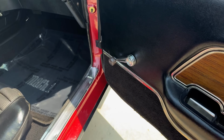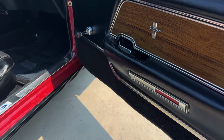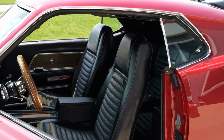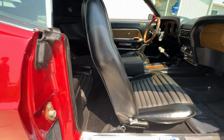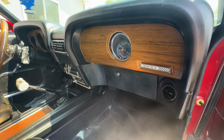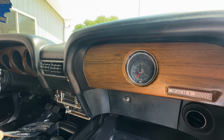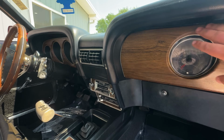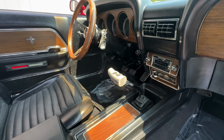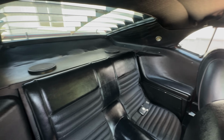Door panels are in excellent shape. Wood grain on the door panels, they're awesome as well. It's got the correct Mach 1 seats. Scuff plates look good. This is kind of neat too. Even the clock in the dash, well, at least it worked a few minutes ago, but wood grain and stuff's nice. When I did the pictures, the clock was ticking, but it's one of those things they tend to break. But this one was working. It doesn't look like it's working right now, but back seat's in good shape.